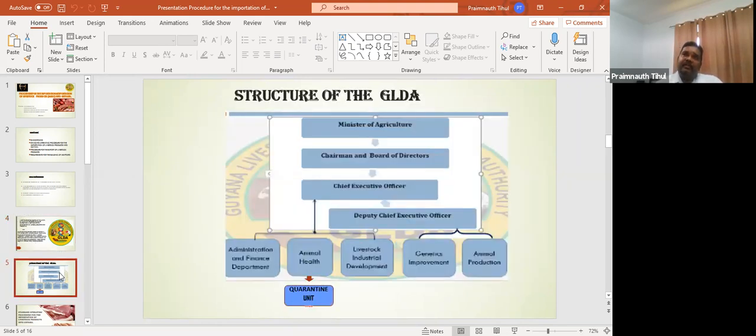Here we can appreciate the structure of GLDA. We are an agency within the Ministry of Agriculture. We have the Minister of Agriculture, who is responsible for the policy direction of the agency. There is a board of directors headed by a chairman, and we have our CEO, who is responsible for the day-to-day management of our affairs. We also have a deputy CEO, who is basically responsible for our genetics improvement department and our animal production unit. Now, there are five departments within the GLDA. These are the administration and finance department, the animal health unit, the livestock industry development unit, and as I mentioned, the genetics improvement unit and the animal production unit.